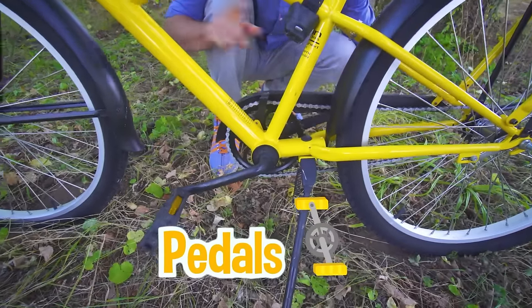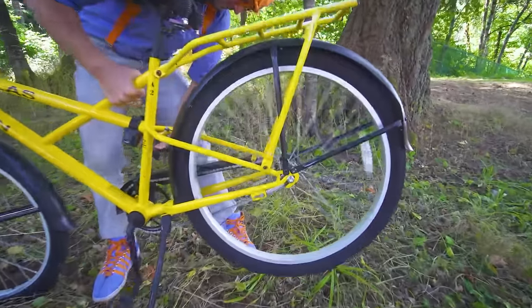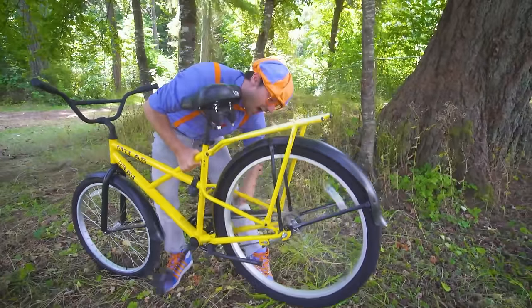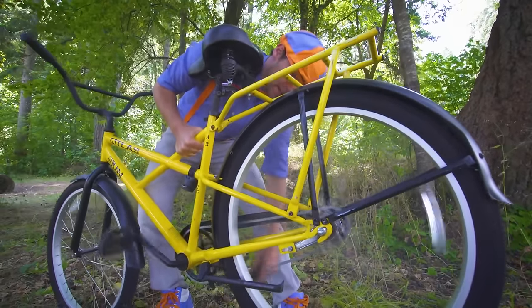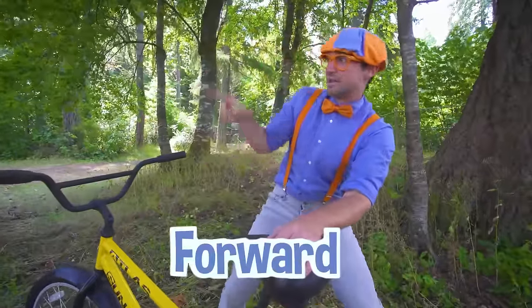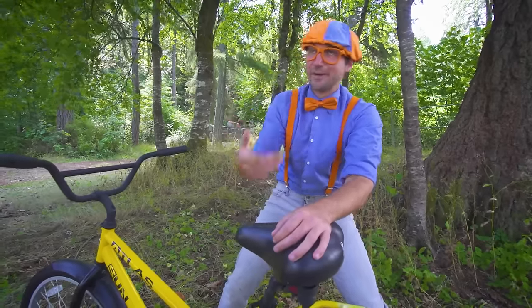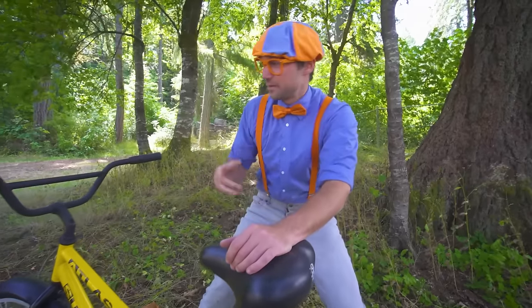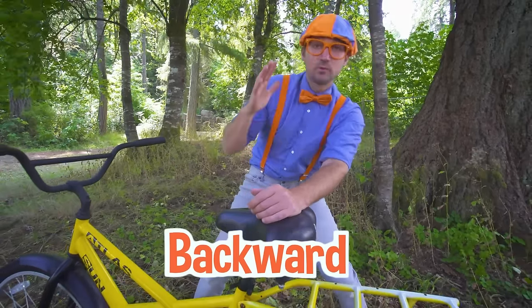When you turn these, then the back wheel turns around. Watch. See it spin? Whoa! And the brakes on this actually are the pedals too. Ready? Watch. See when you go forward this way with the pedals? Counterclockwise if you're looking that way, but then clockwise if you're looking this way. So if you go forward, pedaling forward, the bike will go forward. But if you pedal backward this way, then the bike will stop.